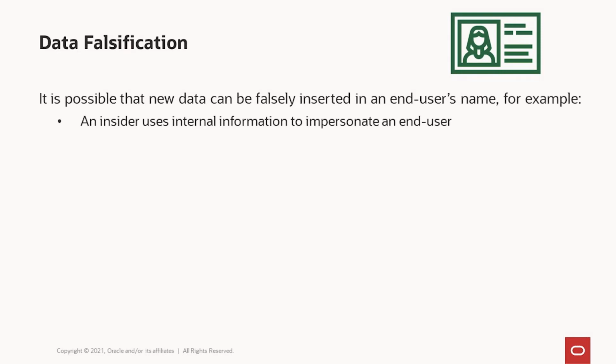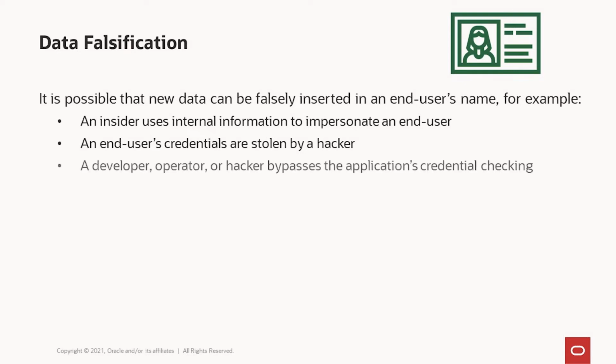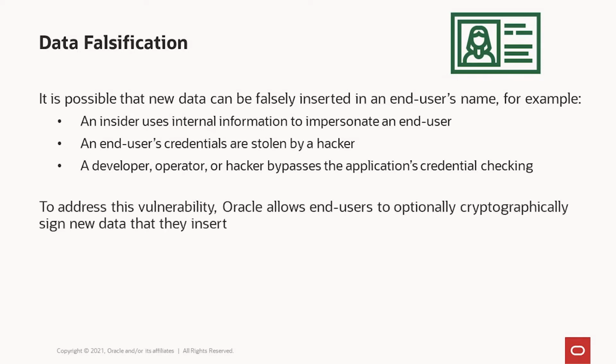An example here is an insider that uses internal information to impersonate an end user, or an end user's credentials are stolen by a hacker who then inserts data in their name, or a developer, operator, or hacker bypasses the application's credential checking and inserts data as the user. To address these vulnerabilities, Oracle allows end users to optionally cryptographically sign new data that they insert.